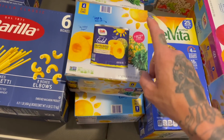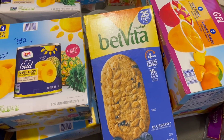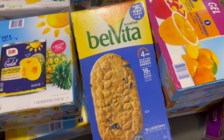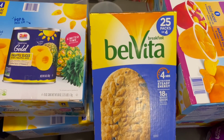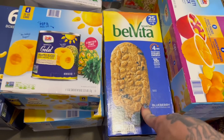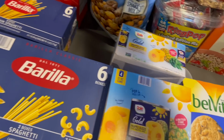Yeah, so we did get 3 boxes of those. And then I thought these would be a fast breakfast to grab. These little energy things. These are really good. And those are super good. Yeah, they're super tasty. So it'd be good to have with tea at night or coffee in the morning or whatever. Good. I like them with peanut butter.